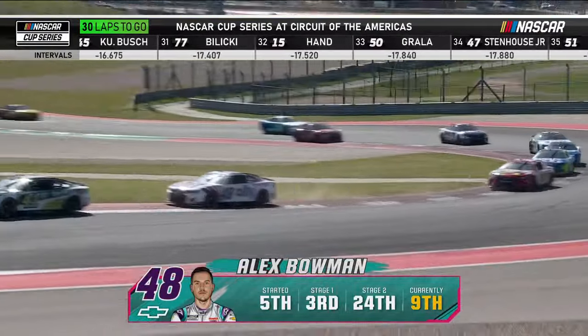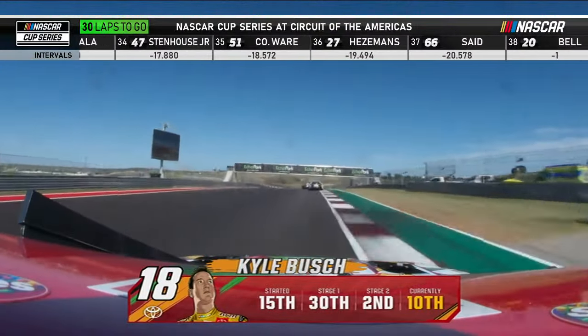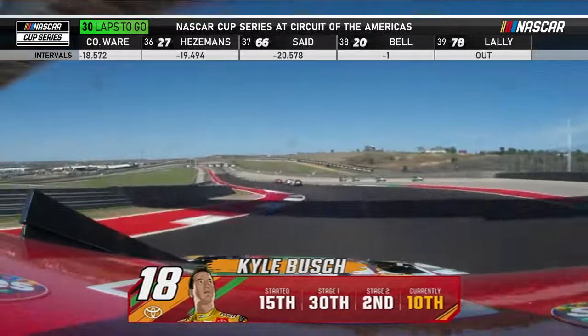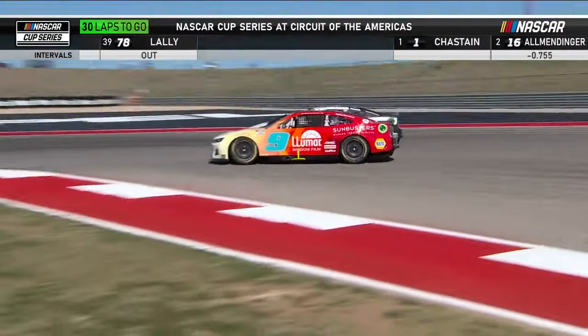Martin Truex Jr. is the leading Toyota in this race. He is seventh, just a lap ago past Cole Custer for that spot. Custer is eighth, Alex Bowman is ninth, and here's 10th place Kyle Busch.